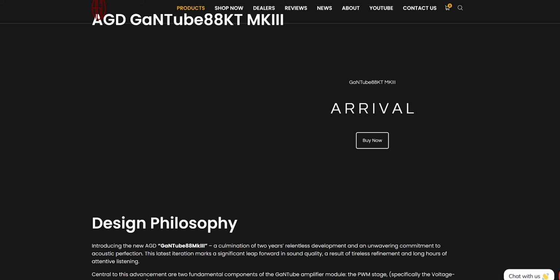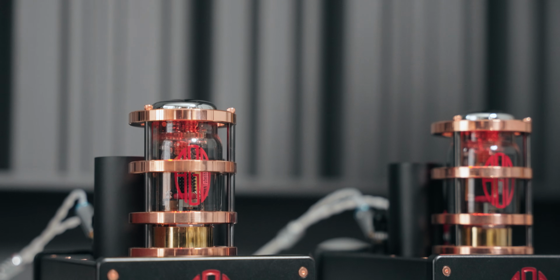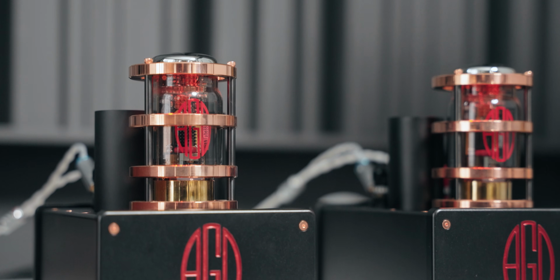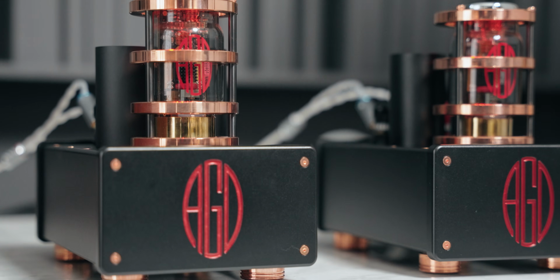And you've seen this with the introduction of the Mark III tubes that the users of the Mark II could upgrade to for more power output and improved circuitry for better performance. You will notice that this one has a special finish with copper accents, and that was specifically requested by me to AGD, and they were kind enough to do a one-off version. I'm not sure if they'll do it for you, but if you really like this finish, then consider reaching out to them and talking to them about it.